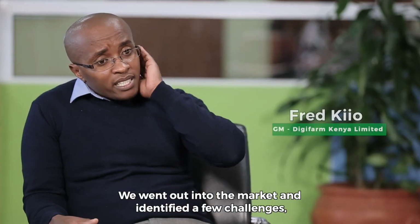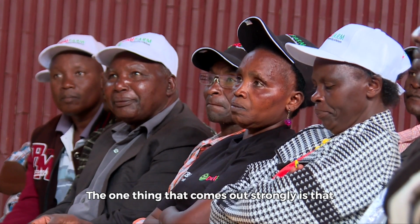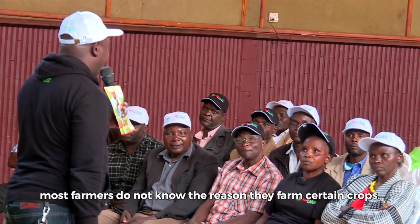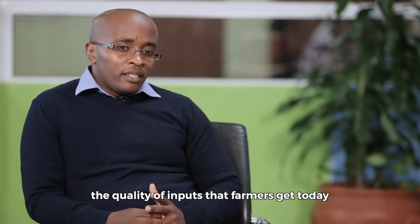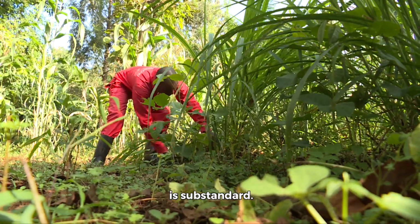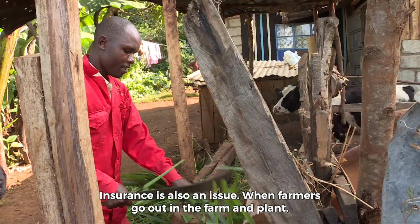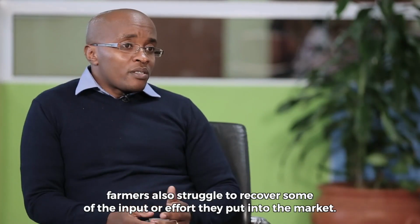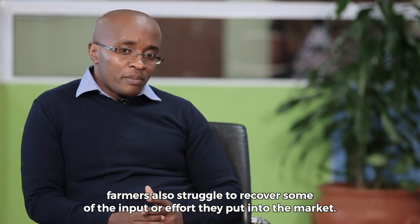We went out in the market and picked a couple of challenges that the smallholder farmers are facing. The one thing that comes out strongly is most farmers don't know what to farm or why they farm. Beyond just knowing what they need to farm, the quality of input that farmers get today is substandard. Insurance is also an issue. When farmers go out in the farm and they plant, in the event an issue comes up, farmers also struggle to recover some of the input or the effort they have put in the market.